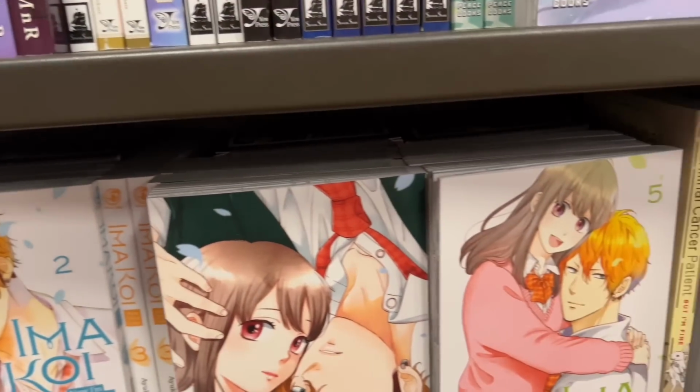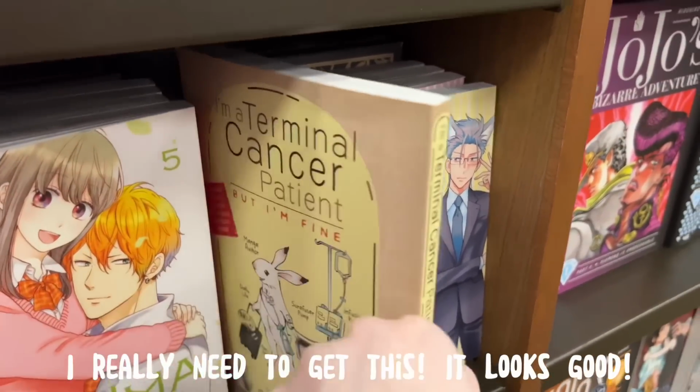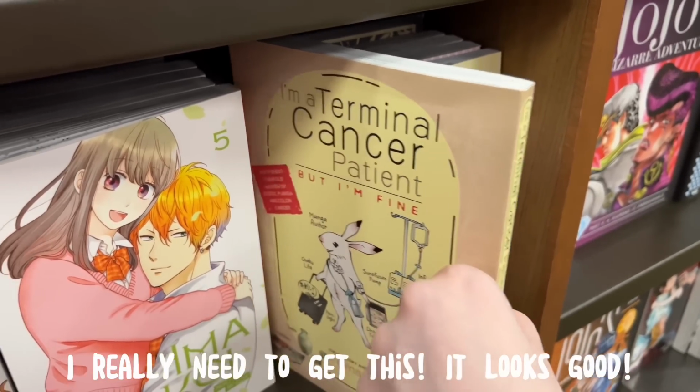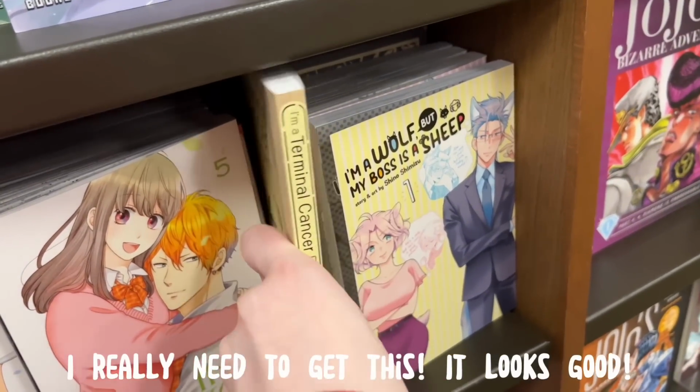Quite the selection of Imekoi, if I do say so myself. This is a series I would really like to get soon. It is, I believe, a memoir about the mangaka's life and how they have cancer. It sounds super interesting. I would really like to get it at some point.